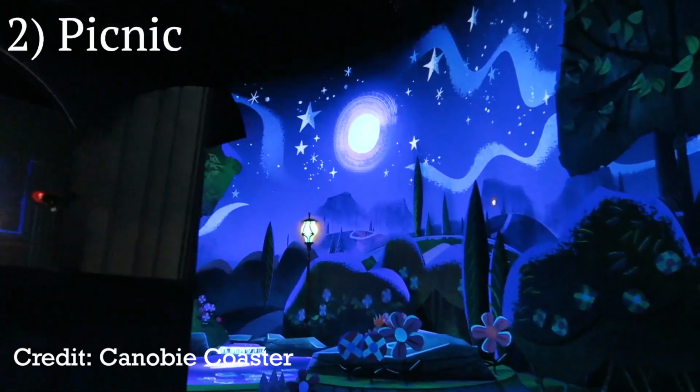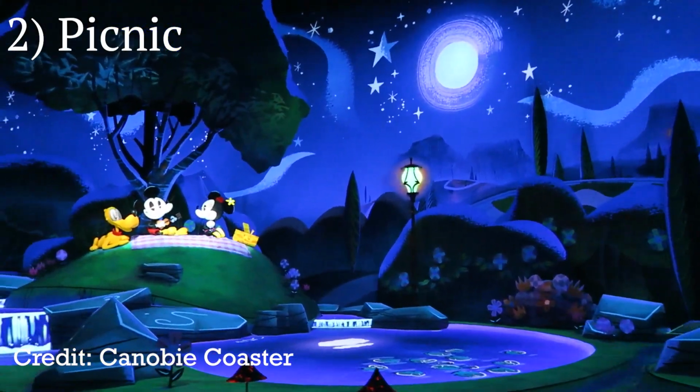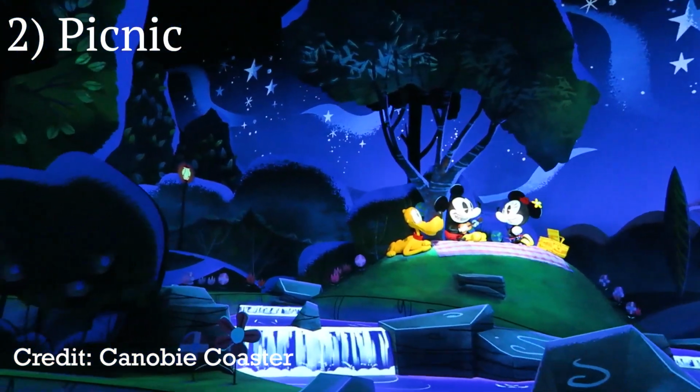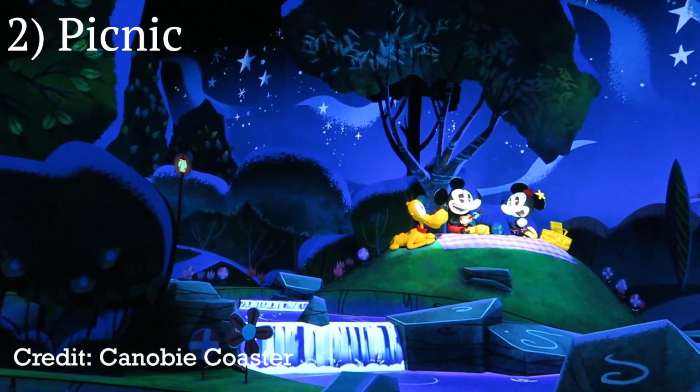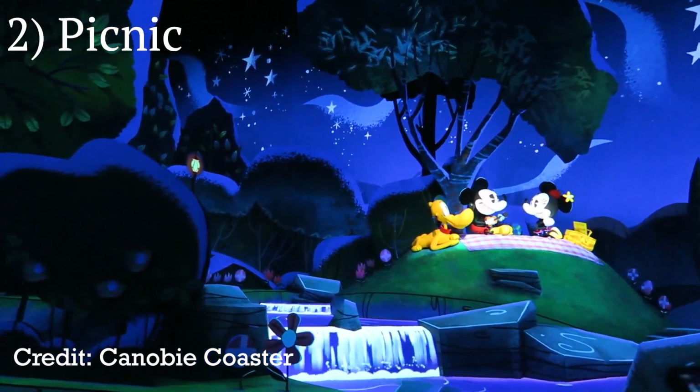Number 2, you have the final picnic. I love this scene. It really brings the whole attraction together. It's the emotional core for me, at least, and it's just an awesome finale with the fireworks, the awesome animatronics, and it's visually stunning. It's awesome.